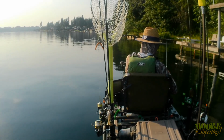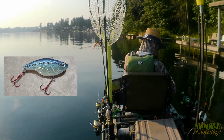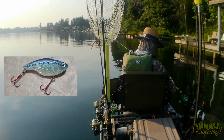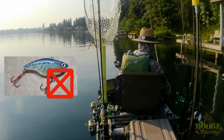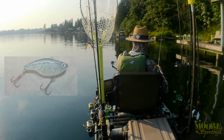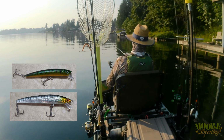Another thing I tried along with that flutter spoon was a lipless, because I wanted to see if essentially yo-yoing that, like it'll swim down and then you pull it up and it'll vibrate coming up, and then it'll swim back down and vibrate coming up. I thought, well, around those bait balls, that ought to work. It did not.